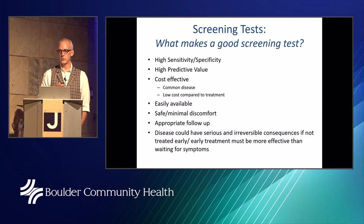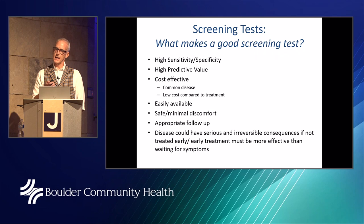One of the things that's important is that when we screen for diseases, the cost-benefit ratio is better if the disease is common. So if we can find something in a lot of people, we've done more good. Sometimes we don't screen for really rare diseases just because the benefit isn't there and the cost of screening could be too high. But that isn't always the case. So the cost needs to be compared to the treatment.